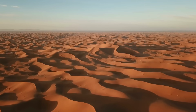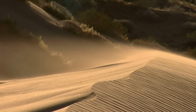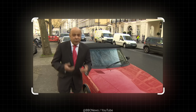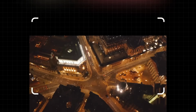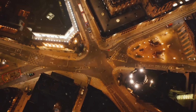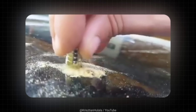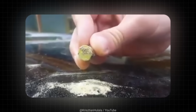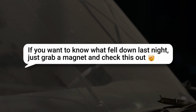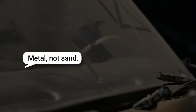Saharan dust, which once even made its way to parts of the UK and left a red layer on cars, is full of naturally magnetic materials. On September 7, 2023, some folks noticed their cars were covered in reddish flecks because of the dust blown from the Sahara. A video making the rounds on Facebook showed someone using a magnet to lift the dust off their car. One commenter even got pretty heated, saying, "If you want to know what fell down last night, just grab a magnet and check this out," insisting it was metal, not sand.